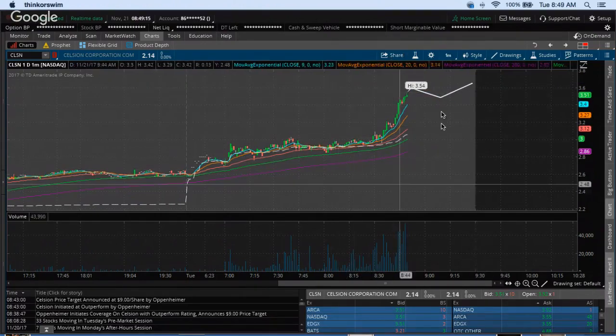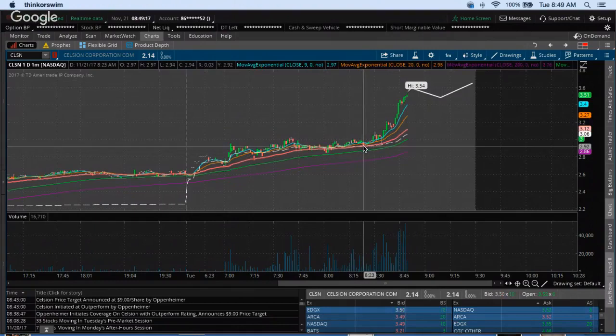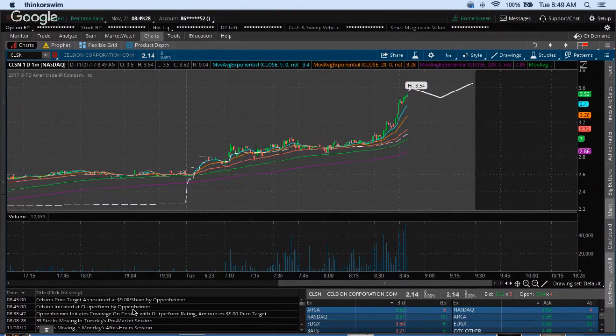But I can promise you this is definitely going to be on a lot of people's watch lists. Also to mention, it got a price target of $9. So take price targets with a grain of salt.